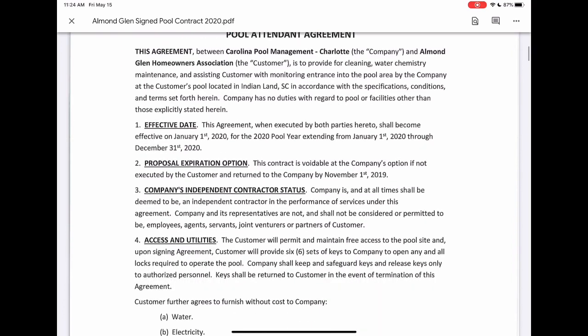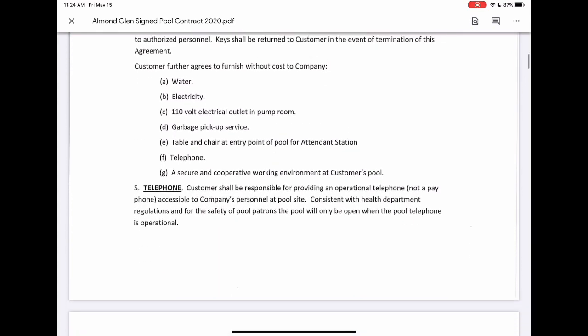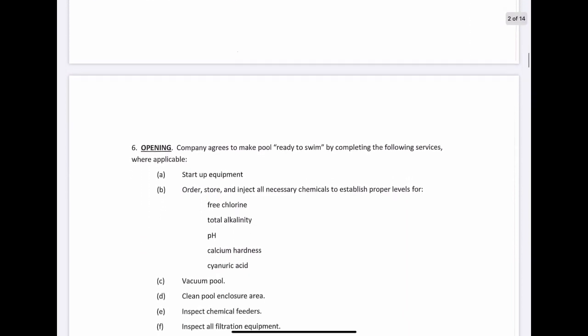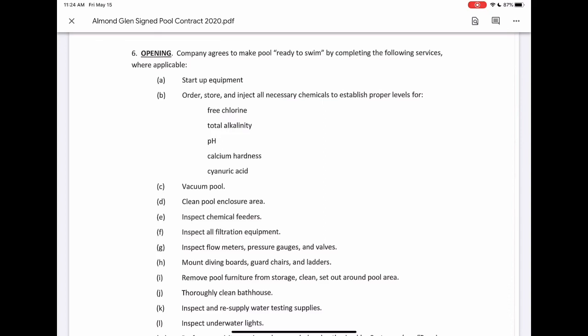So we've got our pool agreement in place. It's around a $21,000 contract. For those of you who wonder, what is the cost of having a pool company? We can do a pool company where we have them just come in and do maintenance.